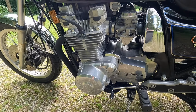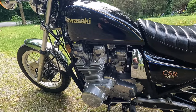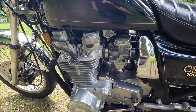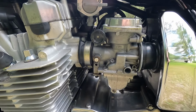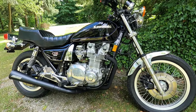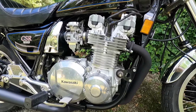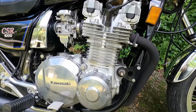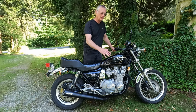Compared to the previous KZ1000 motor, it featured a higher compression ratio. It also had larger CV type carbs. It had larger intake tracks, larger valves. It had higher lift cams and hotter cam timing. It was 15 pounds lighter than the motors found in the previous generation of KZ1000s. It was also more powerful and had more torque. In the LTD and the CSR, it was tuned for mid-range and low-end power.